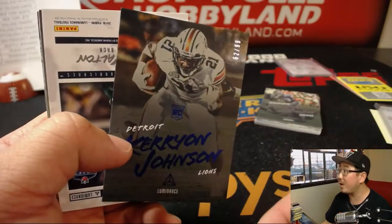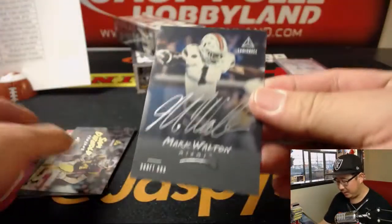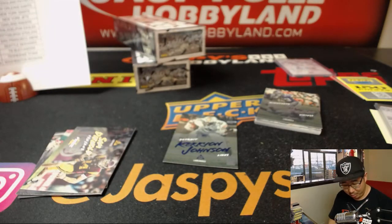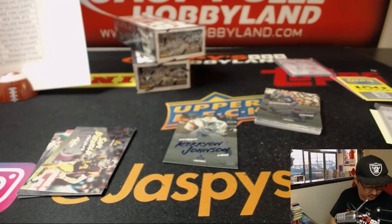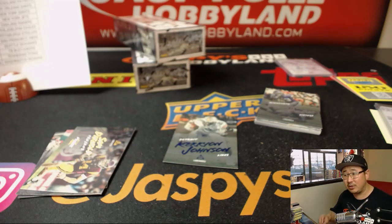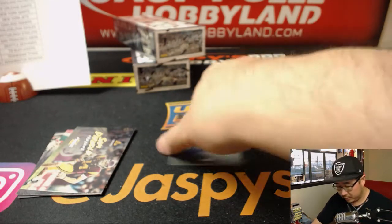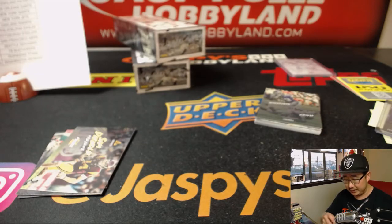There's Carry On My Wayward Son out of 99. And another Mark Walton, this time draft day. Silver ink auto of Mark Walton. That silver looks great. Mark Walton once again goes to the Bengals. That goes to Jerry Bennington. Kerryon Johnson for the Lions. Of course, that goes to Nicholas.